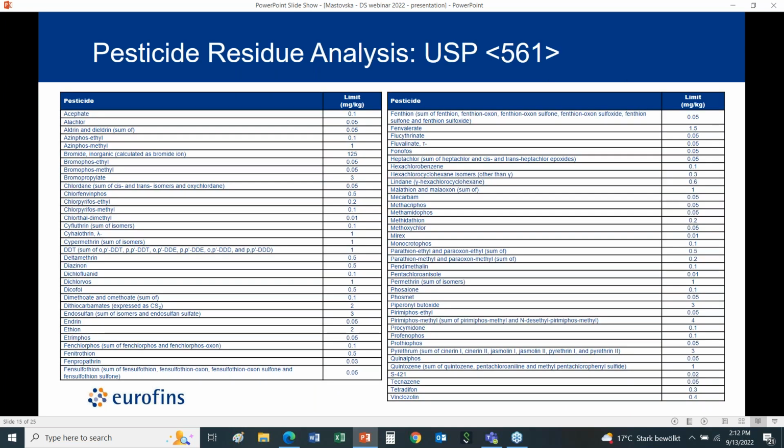And here are the pesticides listed in USP 561 together with limits in milligram per kilogram. I'm sorry for the small font, this is just for illustration. You can find the details in the actual chapter. These limits are pesticide residue dependent, ranging from 0.01 milligram per kilogram or 10 ppb for compounds like mirex or pentachloronitrobenzene, to 125 ppm, 125 milligram per kilogram, for inorganic bromide.